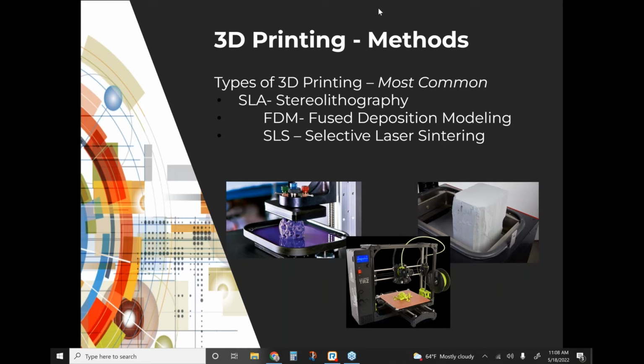FDM works by heating filaments through an extruder and laying it out one layer at a time onto a build plate. Printing can use several types of filament, such as ABS, similar to what Legos are made out of. PLA, which derives from a renewable or organic source, such as cornstarch or sugar. TPU is a thermoplastic polyurethane, which is a filament known for its flexibility and elasticity. So you have almost a rubber texture feel to it, and it has some flexible components. There are several types of filaments that can be used through FDM printing based on whatever needs you have for printing.